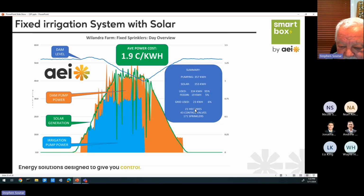So we had 21 hectares, 43 control valves, 171 sprinklers, and we applied 8 millimetres of water for that day. And the average usage of power was 1.9 cents per kilowatt hour.